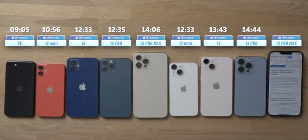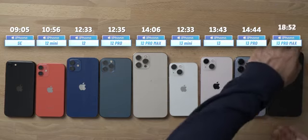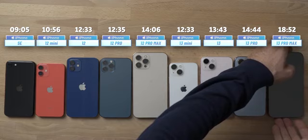We have to wait and then wait again until finally it also dies with a score of 18 hours and 52 minutes.